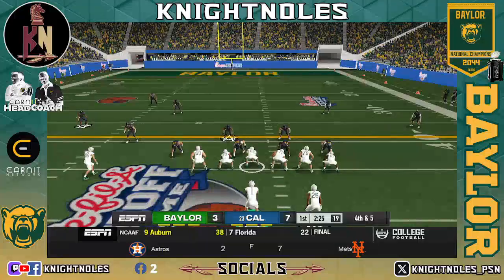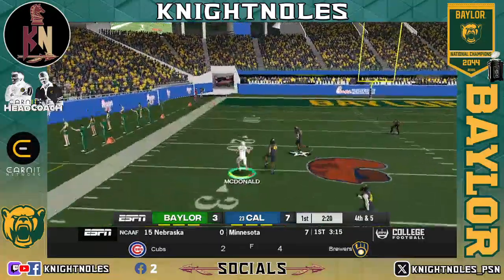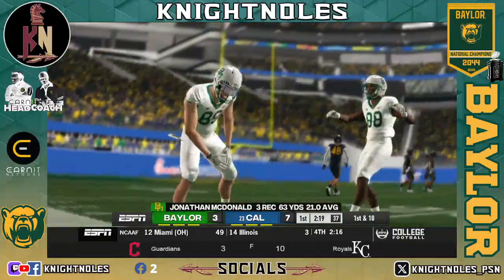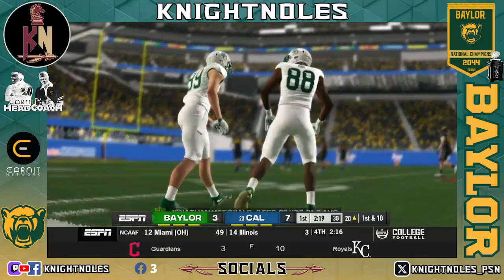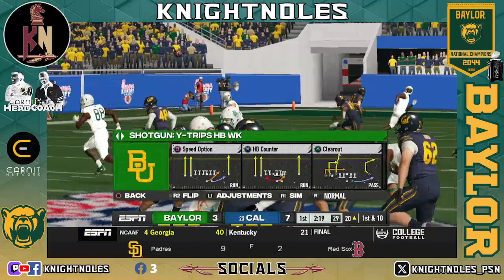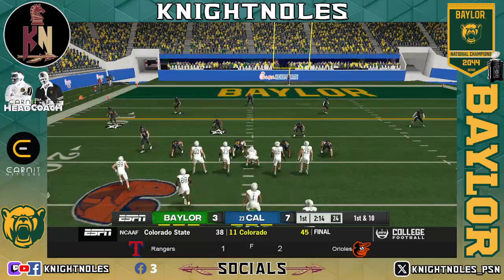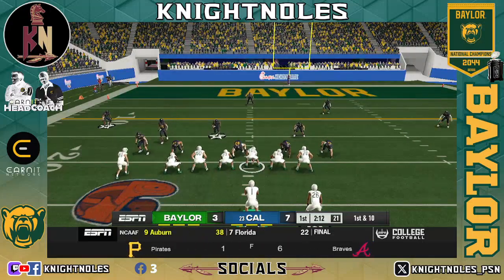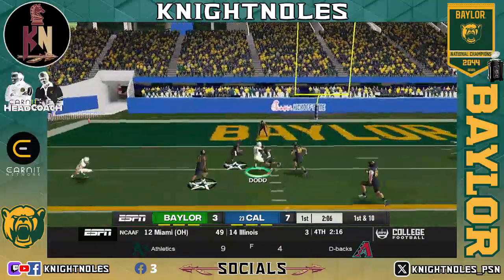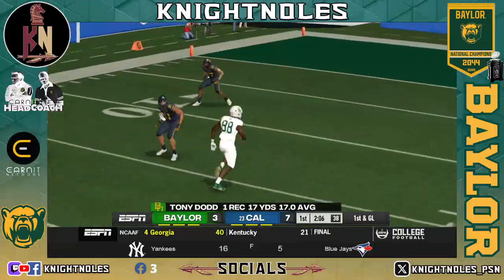This is a very questionable play call here. I'm not sure I agree with it. Slings it. Tackle made right around the 20. It's first and 10. Ball on the 20. The 3-yard line. That makes it first and goal.